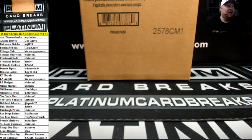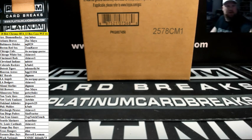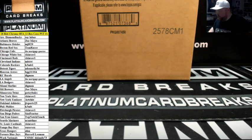All right, fellas, here we go. We have 2018 Bowman Chrome HTA Choice, 12 box case, PYT number one.